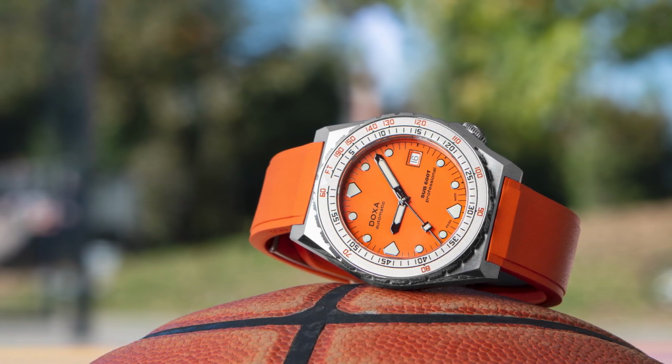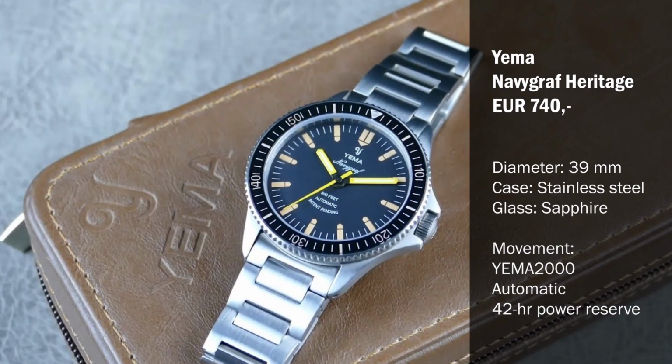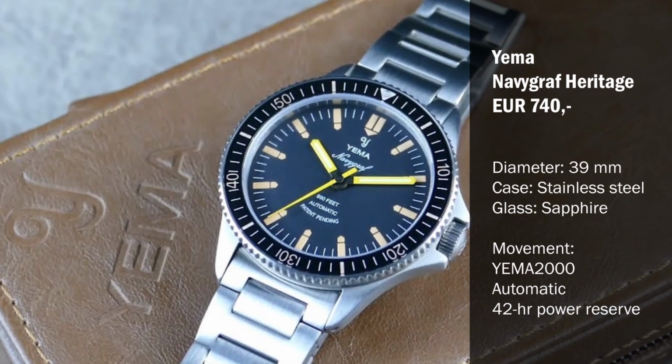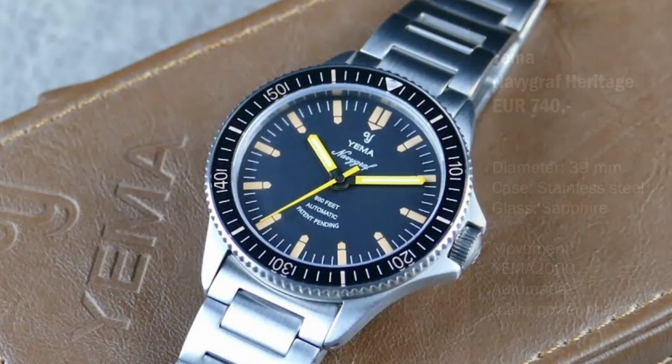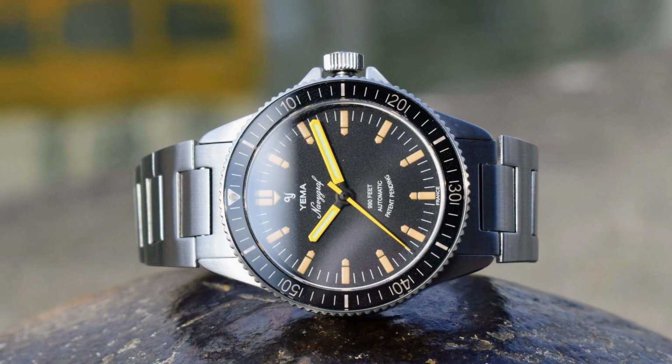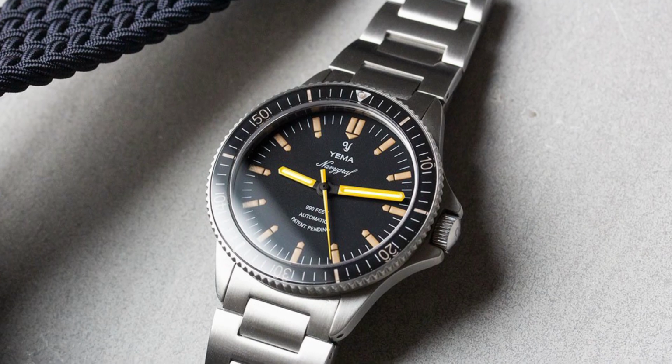Make me even more jealous. Awesome piece, just awesome. If you are on a micro-brand streak, why not look at Yema? The Navygraf Heritage brings an improved version of the early 1970s dive watch. What makes this piece so special is its in-house movement, which is hard to find in a dive watch under 1500. Definitely worth the looks to me.